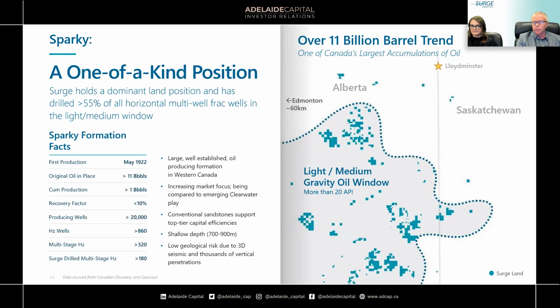Surge is really focused on the conventional side of the reservoir spectrum. So when you think of truly unconventionals being the Duvernay, the Permian, the Montney, and then you think of conventional reservoirs being the Sparky and Southeast Saskatchewan, we're really focused in that conventional side.